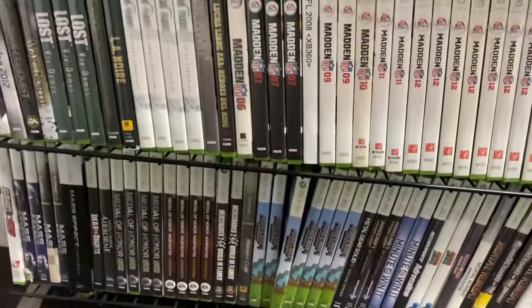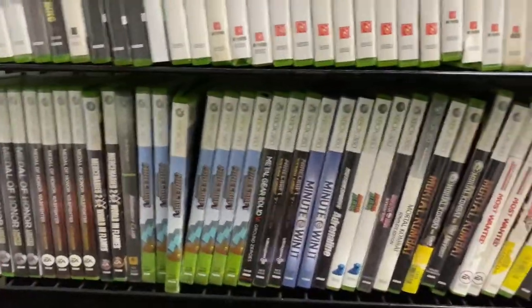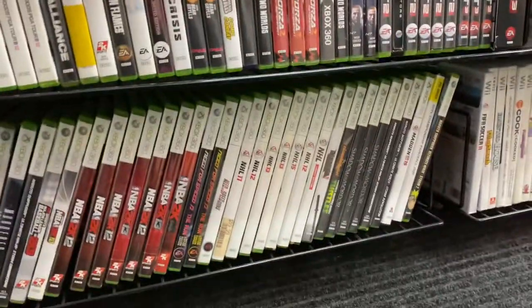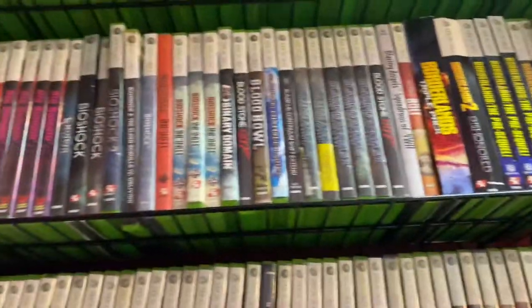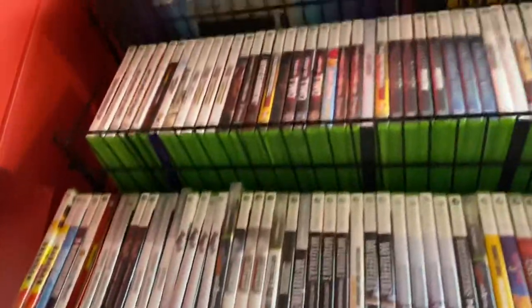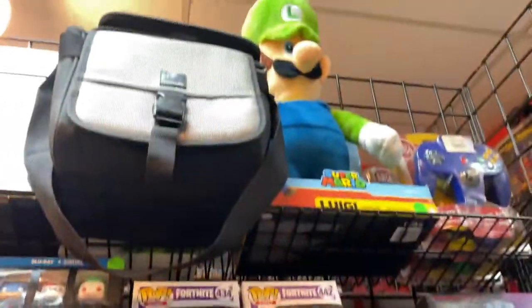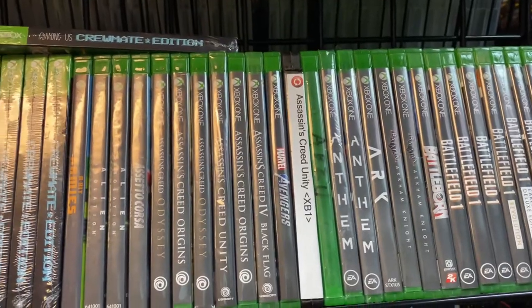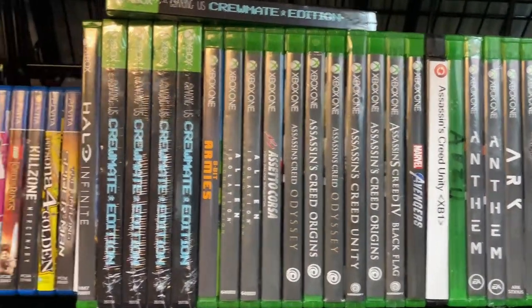Let's see. Bunch of Maddens over here. Minecraft on there. NBA 2K. Call of Duty up here, Borderlands, BioShock, Battlefield, and more systems up here in boxes. We have some random stuff here, a little Luigi, a Sega Genesis gun over there that looked like a revolver. That was pretty cool. Didn't even know that existed.